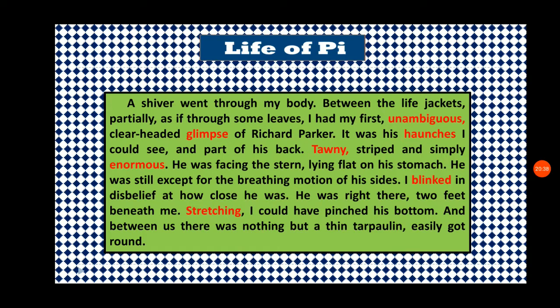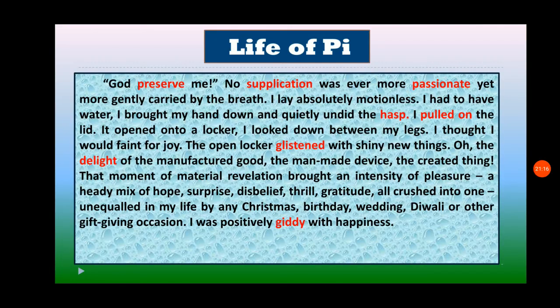So he thought, stretching, I could have pinched his bottom. So he thought that if he stretched, that means moved his body a little bit, that is stretching. So if he moved his body a little, the tiger would kill him. But he should not do that. And between us there was nothing but a thin tarpaulin. If he had done that, the tiger would easily have got him, because above Richard Parker, it was only a thin tarpaulin. Thin tarpaulin means a very thin tarpaulin.